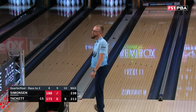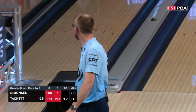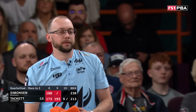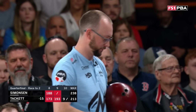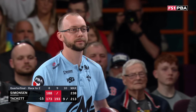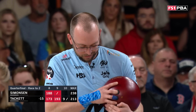Looks like Simonsen just needs a mark, or is it? Nope, just needs good count. 8 on the first ball for Simonsen with a strike here from Tackett. Two 9-pins and 7-10 on this. I know, EJ, I said it, and you're right. All on the left lane.